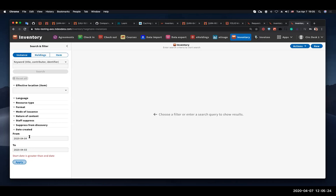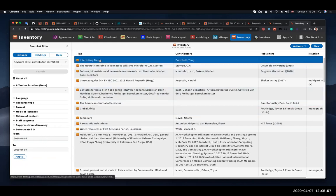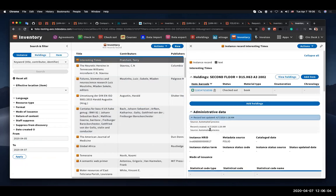And after entering the correct date in the start date, for example, and in the end date, for example, today's date, and after clicking the apply button, in the result pane we get instance records whose creation date matches the range of entered dates. For example, if I look into one of these records, we can see the record was created on April 7th, which corresponds to our range of dates.